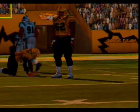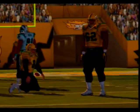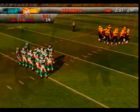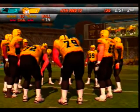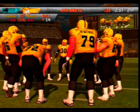And he throws incomplete because he had major pressure. The corner came on a blitz and he sprinted for the quarterback. Guys love the opportunity to get a sack. And that time he just missed taking him down.